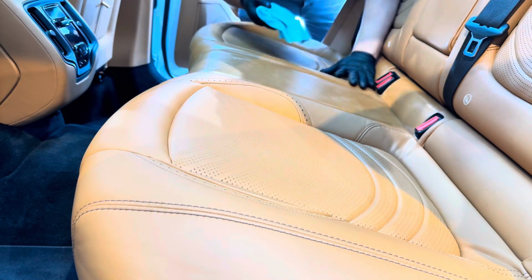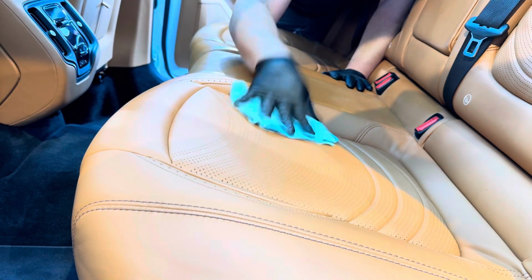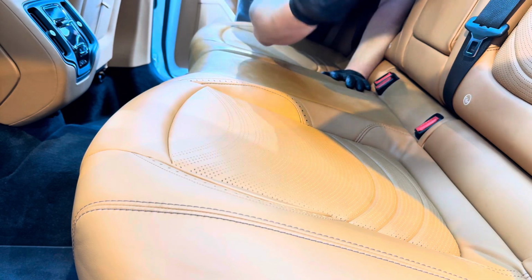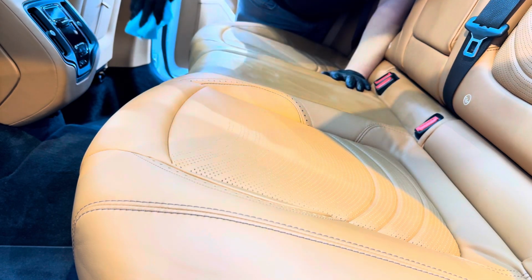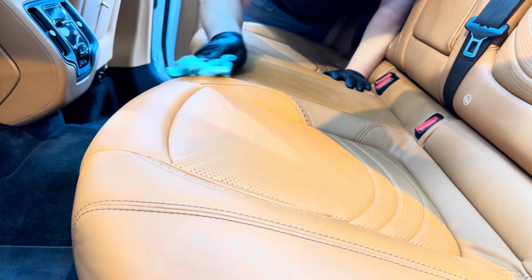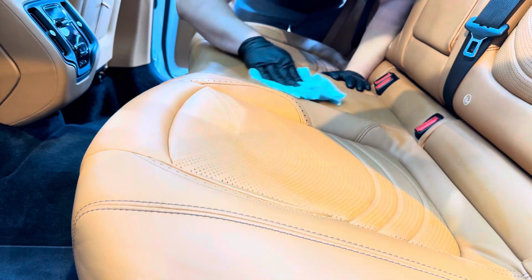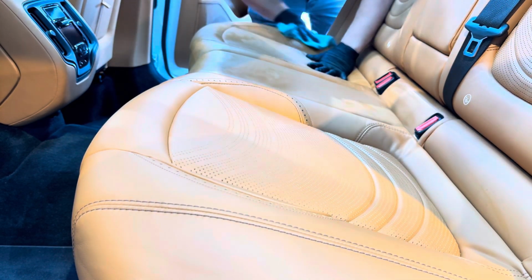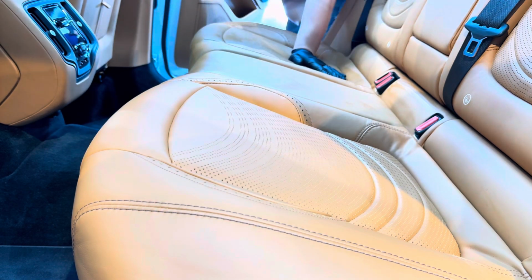The other thing is, make sure to switch your microfiber towel often, because the idea is to transfer the body oils to the microfiber. This is my fourth microfiber so far, so make sure we are switching the towels very often.